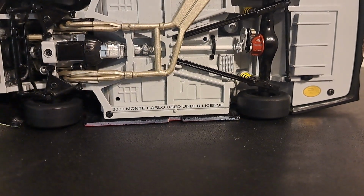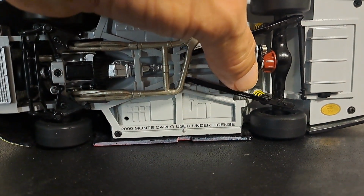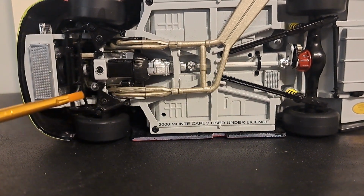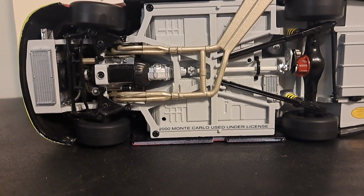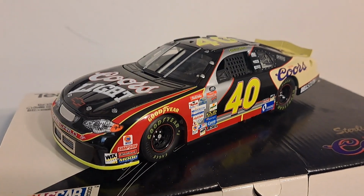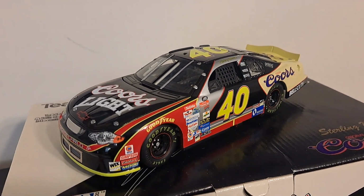It has a functional suspension, drive shaft that does rotate. Not a whole lot. You got the transmission here, the exhausts, the radiator up here, and the engine detail, and all of the suspension parts just really, really nicely done on these cars. Beautiful work. And the cool thing is it comes in this nice big box, which can also function as a display case if you choose to do so.